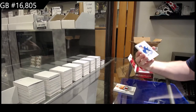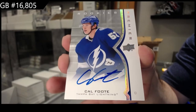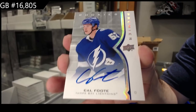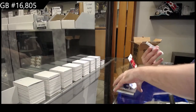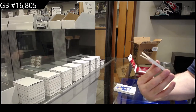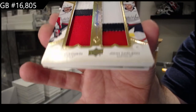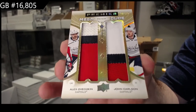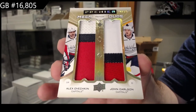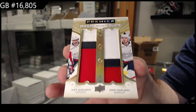For the Tampa Bay Lightning, foot. Autograph. Aha, that's funny. Number to 25. Mega Patch Duos of Ovechkin and Carlson. Duos, Mega Patch, Ovi and Carlson. Out of 25, that's pretty slick.